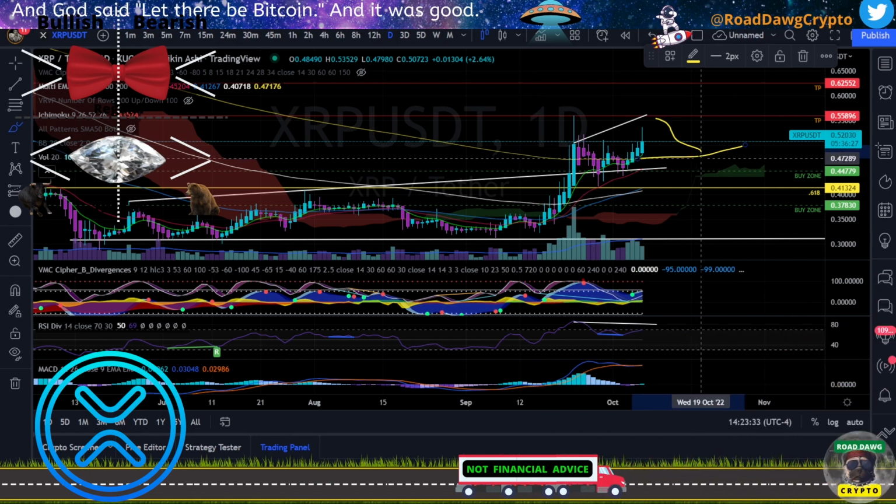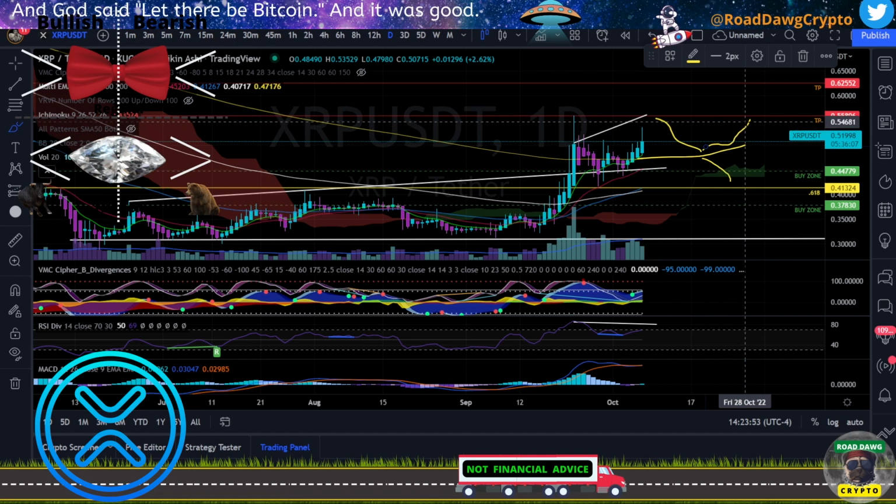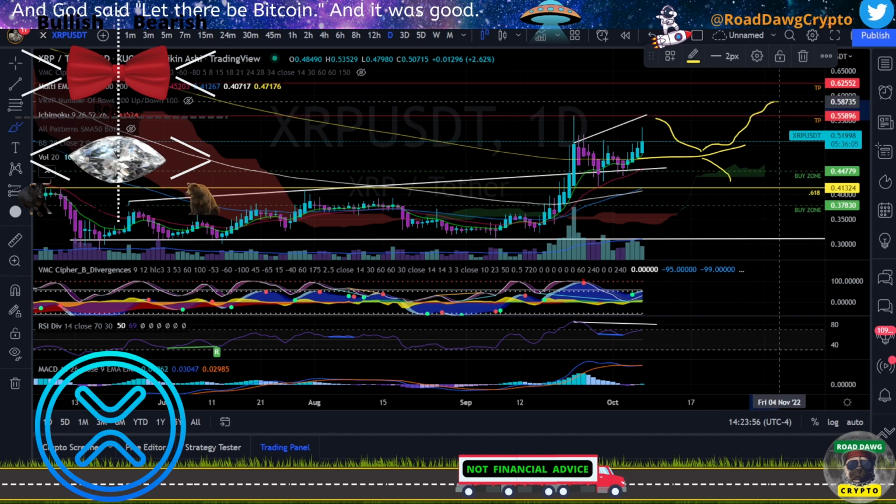I'll keep you posted just in case I see things go further down from there, because it is a possibility that we could come back down and retest this 618 Fibonacci area around 41.5 cents. But what we want to see is a bounce from this 200-day moving average. That'll be a very positive sign that XRP has some more potential to make it up, possibly to our next target point at 62.5 cents.